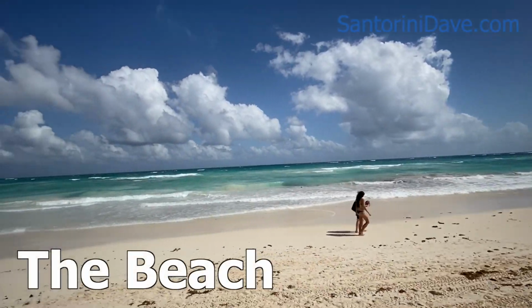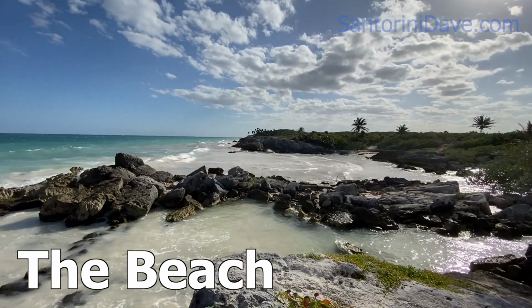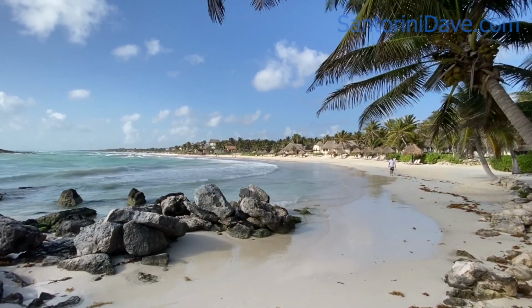The beach is wide and mostly sandy and goes on for miles, though there are a few rocky patches and secluded bays. The beach zone is roughly divided into 4 areas. The north, which is closer to the ruins and can be more quiet, the beach town and middle zones with many restaurants, beach clubs, and nightlife, and the south, which is more family-friendly, with lots of yoga, wide sandy beach, and closer to the Sian Ka'an biosphere reserve. All sections of the beach are beautiful and welcoming.